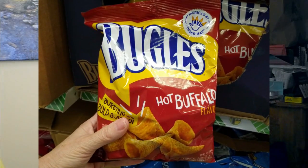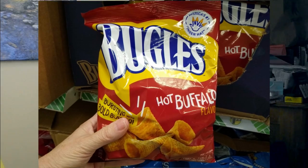If you're unfamiliar with what Bugles are, they are called crispy corn snacks. So they just have a unique flavor all of their own. Not a Frito, not a nacho chip. I guess, I don't know, I guess you got to try them to find out. But this is 3.7 ounces in this bag. So I went with that flavor. I thought that sounded fun.